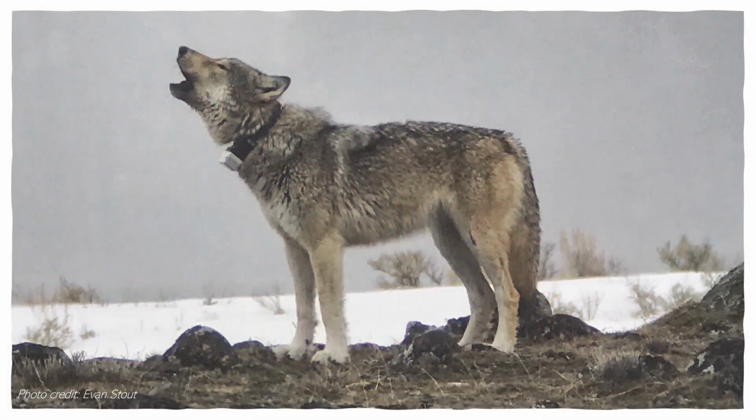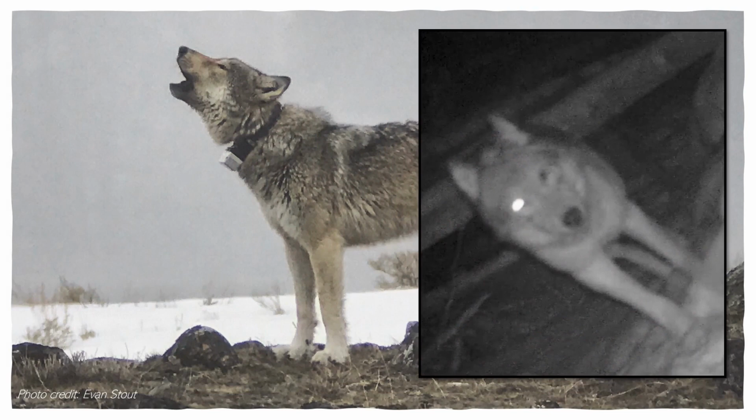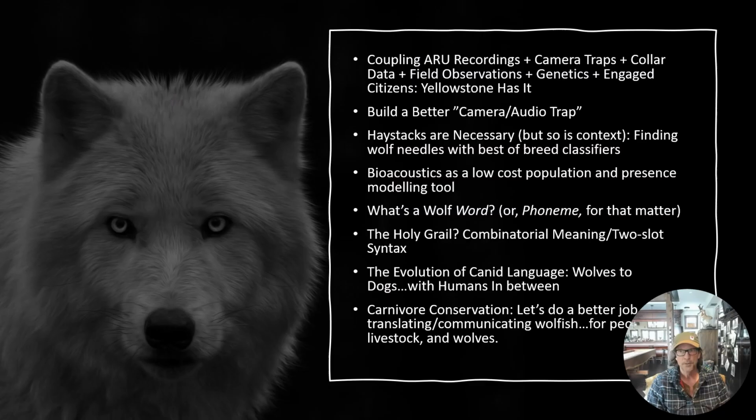And here she is, the matriarch of the Junction Butte pack, the one-eyed wonder, as you can see from this infrared photo. Here are just a few of the project objectives and the science behind it. We're coupling ARU, or Autonomous Recording Unit, devices to get recordings, plus camera traps, plus collar data, plus field observations, plus genetics, and a lot more data, and engage citizens, and Yellowstone has all of those.